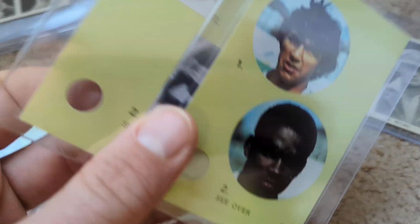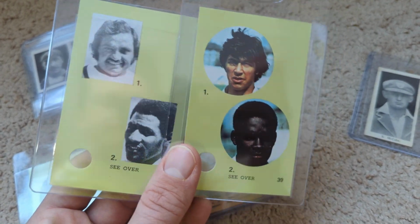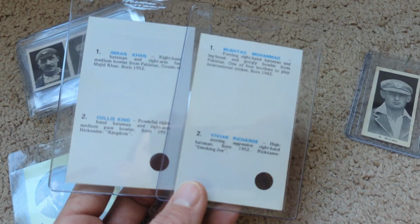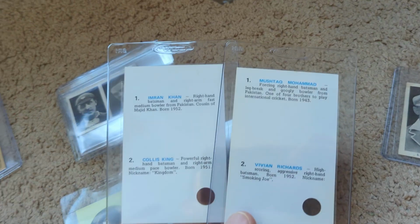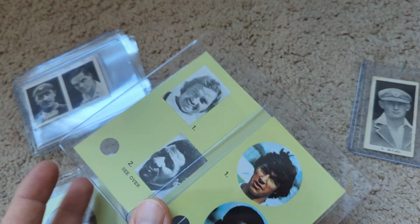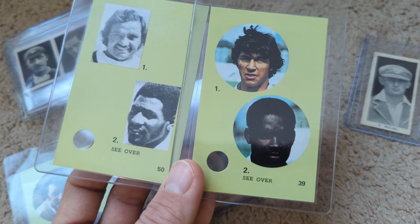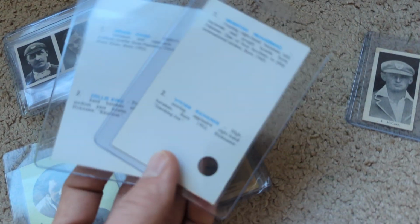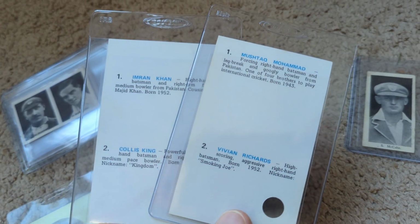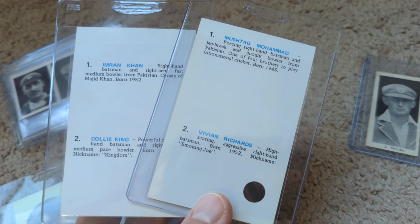Now these two here are very tough to find, sneaky little pickups. If you go into TCDB for either Viv Richards or Imran Khan, you will see a number of 1978 cards, but you will see these two from 1977. These were actually part of a cassette, so you can see there's a hole in these. These were all held together previously, but these cassettes are extremely hard to find, almost impossible to find now. The individual cards now are selling for up to $100 for people that are trying to complete the set.